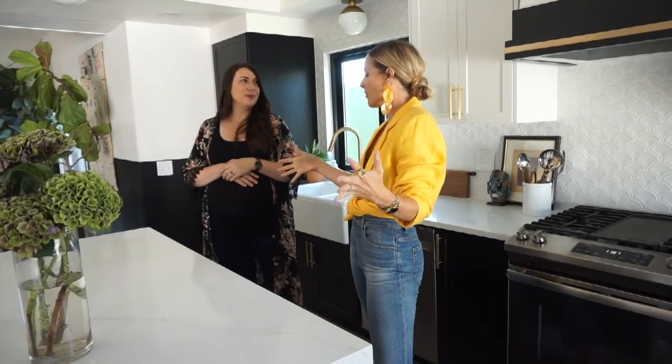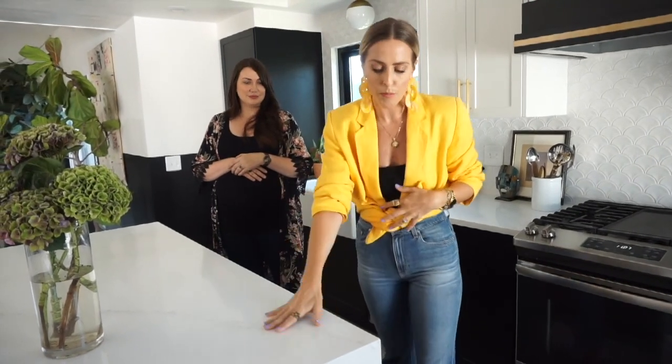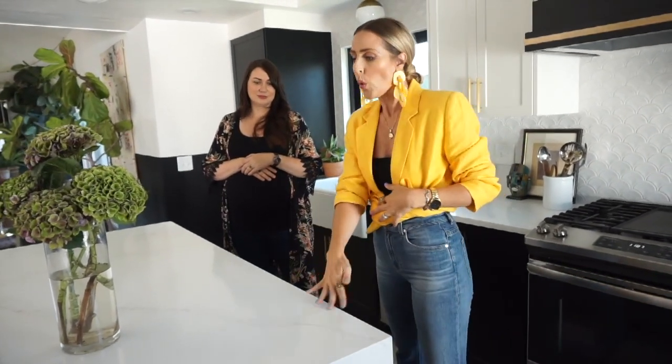It was definitely more expensive to do the waterfall, but because we designed this more open layout where you are sitting in the living room looking into the kitchen, I wanted the island to be a showstopper that you look at and it's beautiful. And so to do that waterfall and do a little more of this glamorous quartz made such a difference. You're sitting there looking at it and it's beautiful to look at.